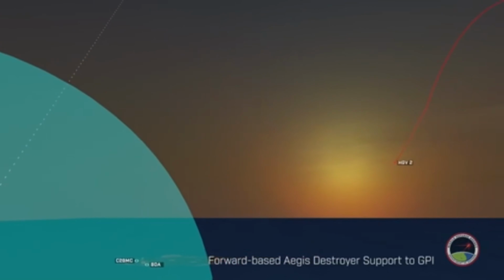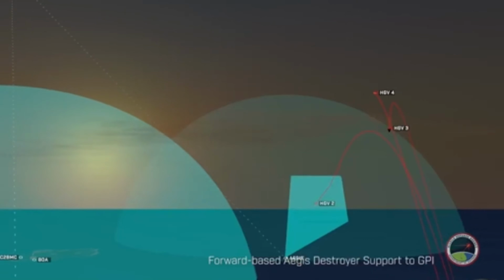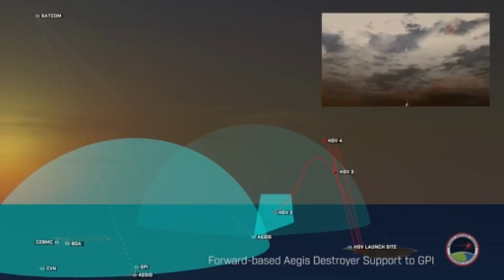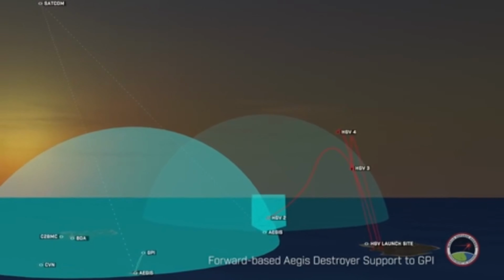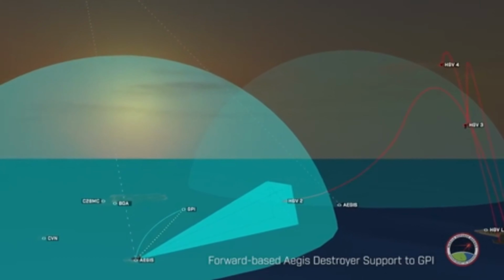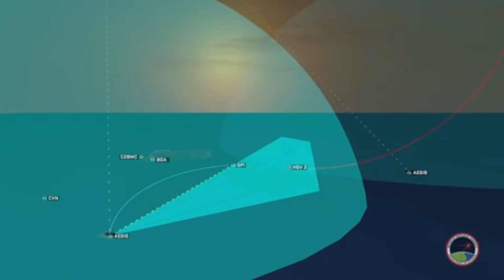Alternatively, a forward-based Aegis destroyer can acquire and track the HGV during glide phase. The forward-based Aegis destroyer communicates to another Aegis destroyer to perform a launch on remote defense. The launching Aegis destroyer relays the remote track to the GPI until the threat is acquired by its radar. The launching Aegis destroyer uses its radar to complete the engagement.